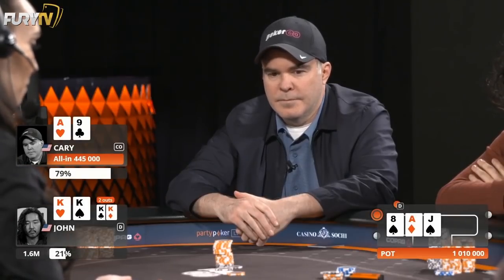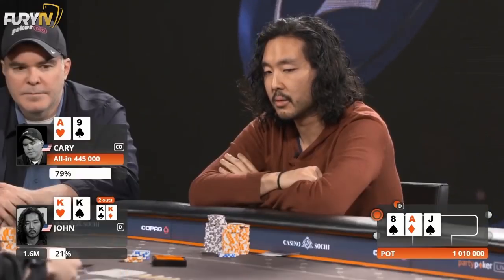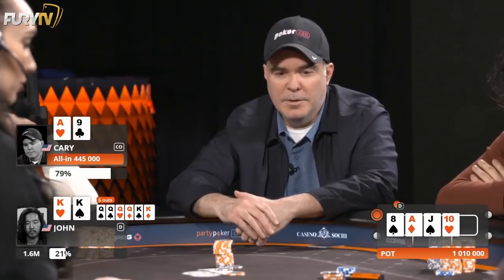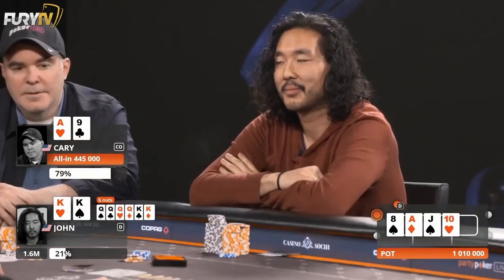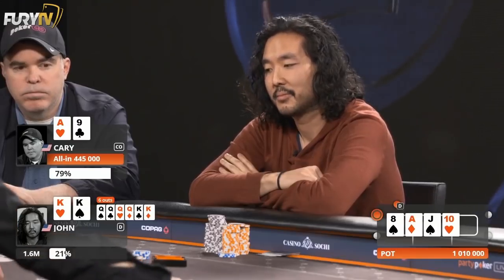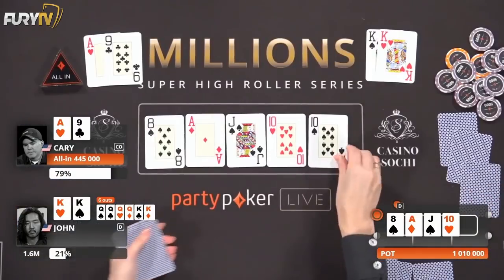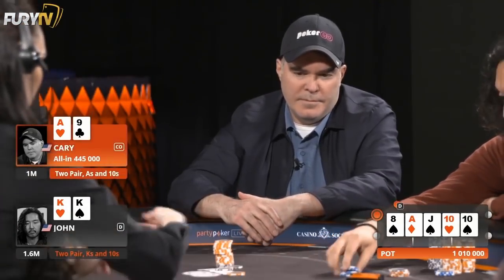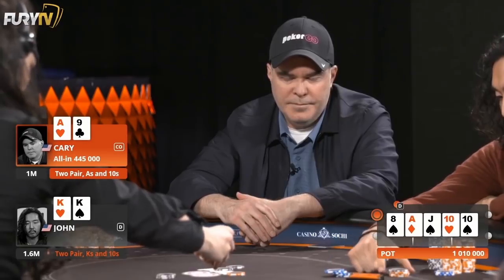Queen of spades. Just a 7. 10. It's a good card for you. Now queens, more than doubled your outs. King or queen, he's looking for paint. Not to be. Another double up. Carry back up to 1 million. Just how he drew it up.